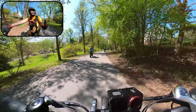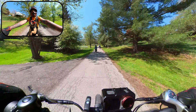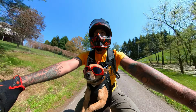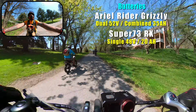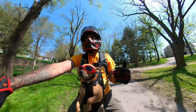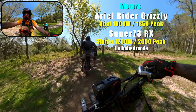All right, so reason number 1 to get an Ariel Rider Grizzly is the incredible value that the bike offers. For $3,300, you get 2 motors, 2 batteries, dual suspension, crazy range, which we'll cover a little bit later. And when you look at other bikes, like for $3,700, I believe that's what the Super 73 RX goes for, you get a single motor. It does come with a nice big battery, I believe a 20 amp hour battery, but it is a 48 volt battery, and the Grizzly's a 52 volt e-bike. So this has a more powerful battery system. It's got more range with 2 batteries. The 2 motors clearly sets it apart from not just the RX, but other e-bikes.